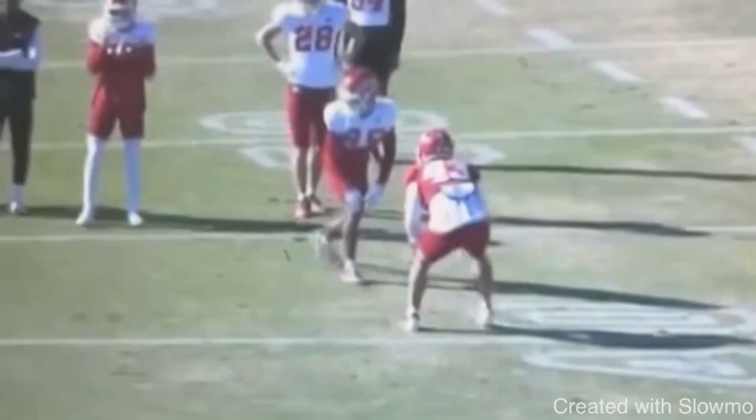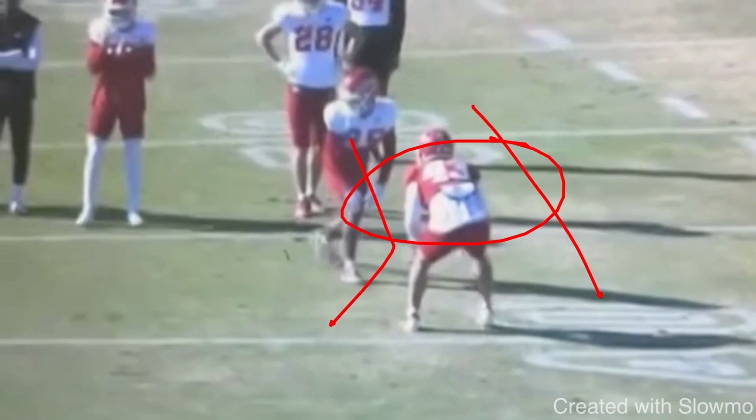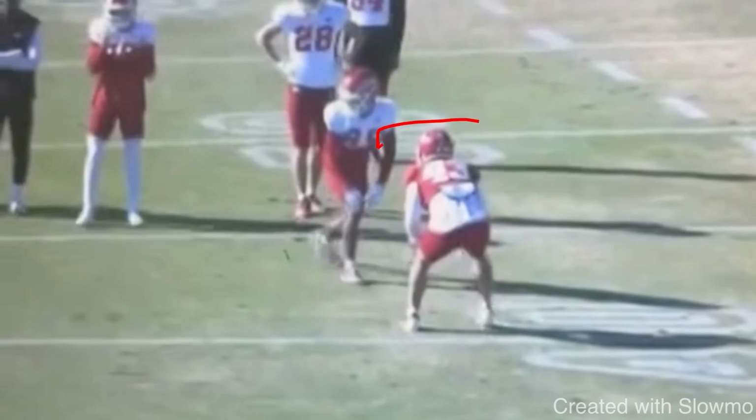Now, fourth rule of route running is making your slant route look exactly like how you have to run a fade route versus press coverage. So we have this DB who's playing inside shade press, and we have to run a 3-step slant. So a release that we could obviously use here would be something called a diamond release. A diamond release is where you attack this DB's outside shoulder and outside hip for 3 hard steps. And what we're trying to do is make it look like a fade.